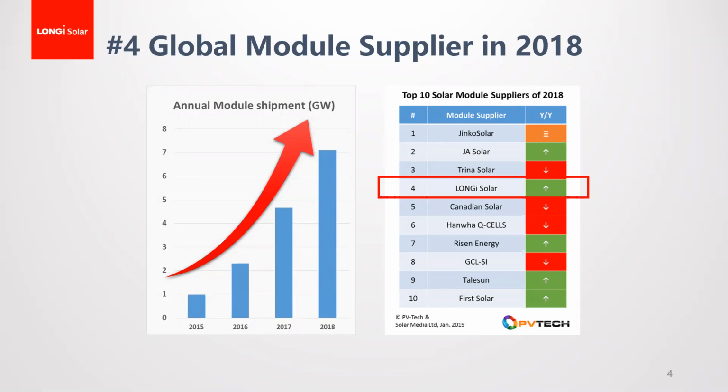In 2016, more than double that, 2.3 gigawatt, and in 2017 double again to about 4.7 gigawatt. Last year, we shipped more than 7 gigawatt of mono modules globally. And by PV Tech tally, I think we are number 4 in terms of module shipment.